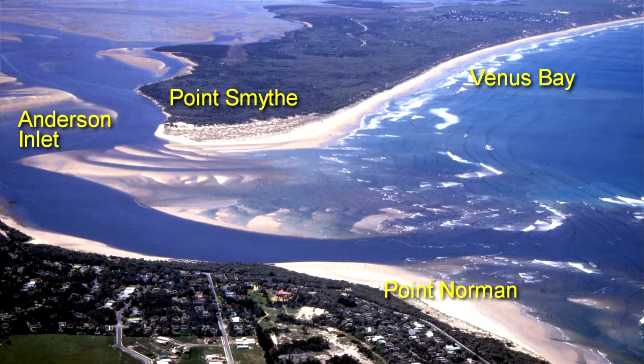It moves from here to the inlet, and it then gets stored in the inlet for various periods of time, and some of it will finish up at Point Smythe and then south towards the southern end of Venus Bay and Cape Liptrap.